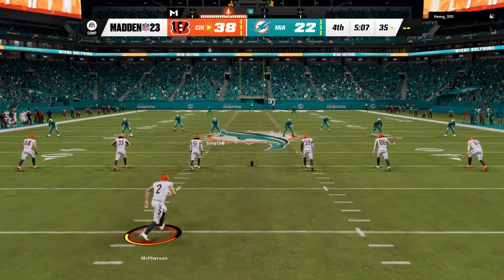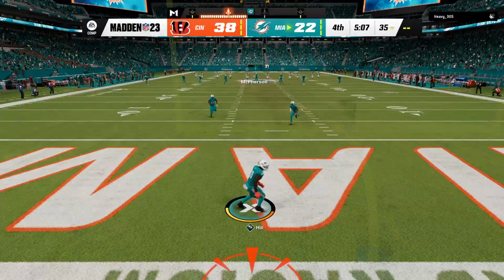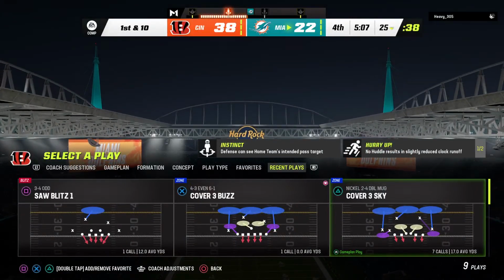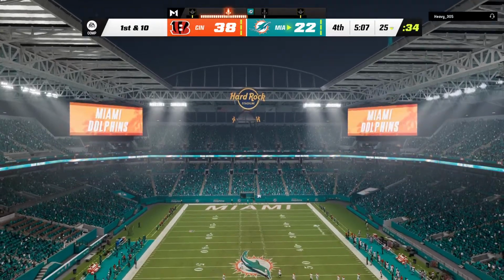Did someone dare them to do that? Did someone double dog dare them to do that? I'd ask you, maybe they saw something on film, but do you see something on film when it was to try something from the 15 on the PAT? I don't know. The only thing they needed to see on film there was a snap, a hold, and someone kicking the ball through the posts.